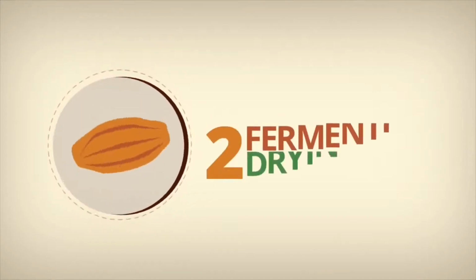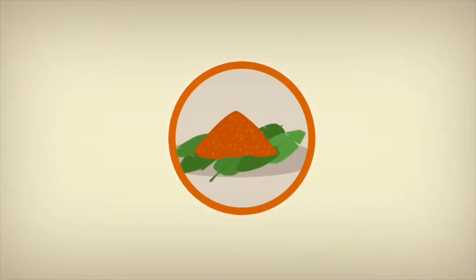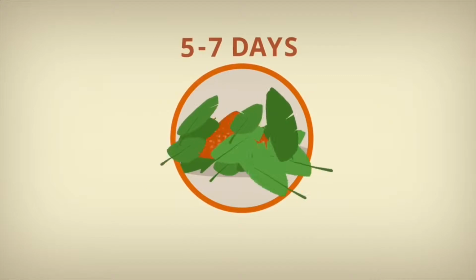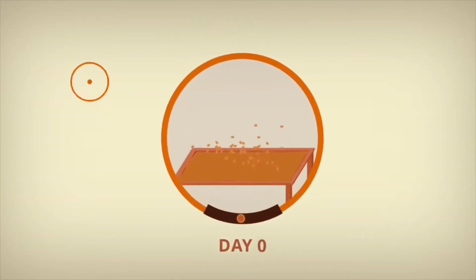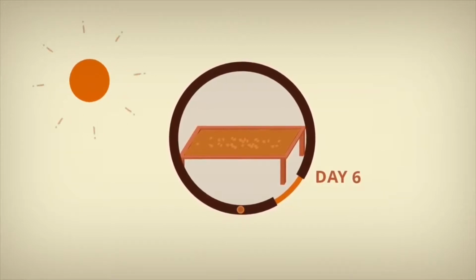Fermenting and drying. Once extracted from the cocoa pods, the beans are covered for 5 to 7 days to ferment. After fermentation, the cocoa beans are left to dry in the sun for about 6 days.